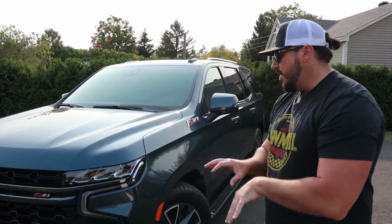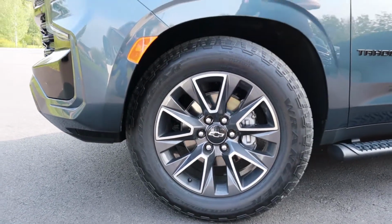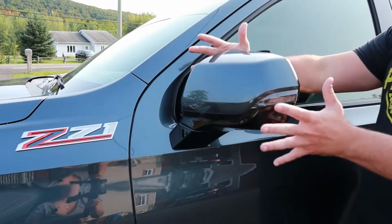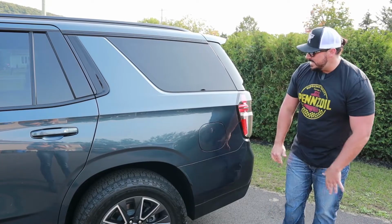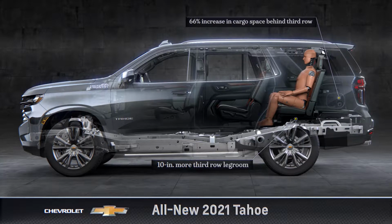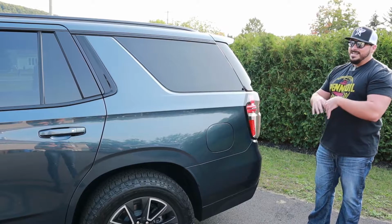So if we go on the side of the Tahoe, we can notice we got the 20 inch wheels wrapped with all-terrain tires because this one is an off-roader. You've got the big Z71 logo on it. You can notice also this generation's got larger mirrors, so that's gonna help you while towing. This Tahoe's about 6 inches longer than the previous generation. The Suburban's 1 inch longer. So it's a big change for the Tahoe this year. And now this one, it's the largest in its segment.